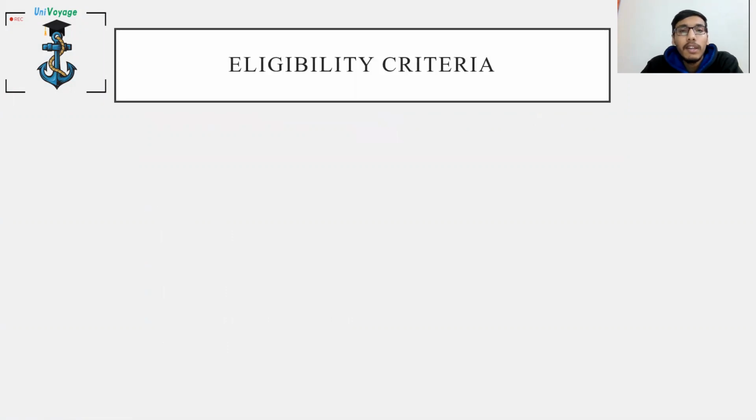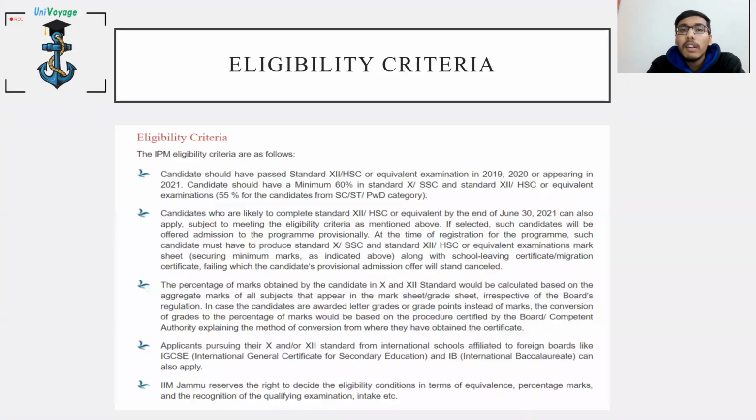So firstly, the eligibility criteria. The candidates who have passed their 12th standard in 2019, 2020, or who are going to appear for the 12th standard exams in 2021 would be eligible. So there's no age bar, only a bar on the year in which you have passed your 12th standard.